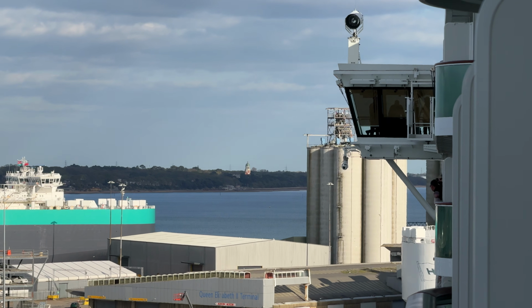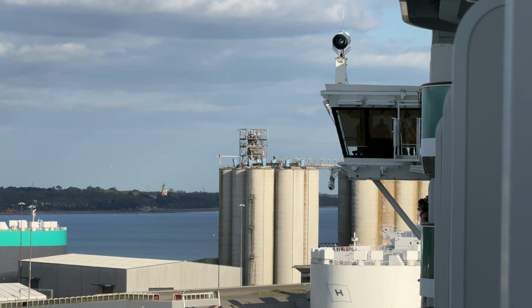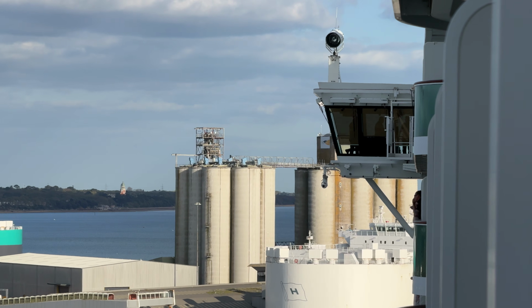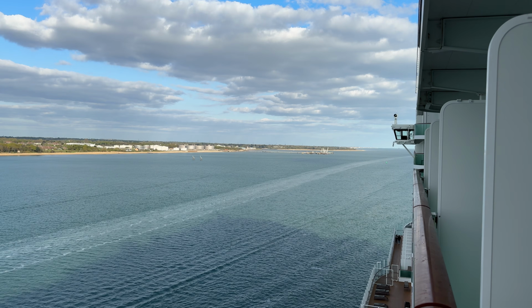There was no great spectacular sail away as such from Southampton, but we were back at our cabin anyway. We just enjoyed the sail away from our balcony, and then we got unpacked, because whenever we get on board the cruise ship, we like to get everything unpacked and the cases put away.